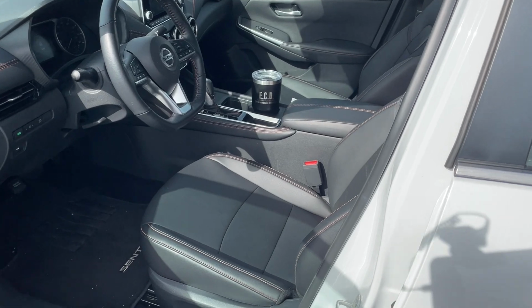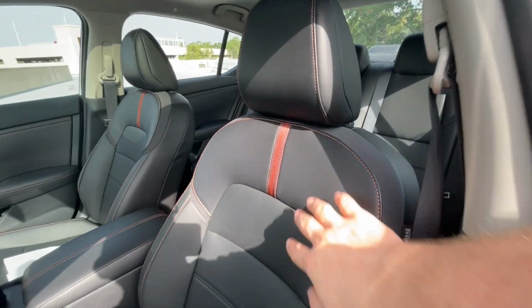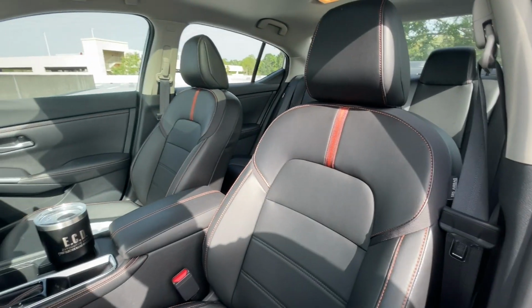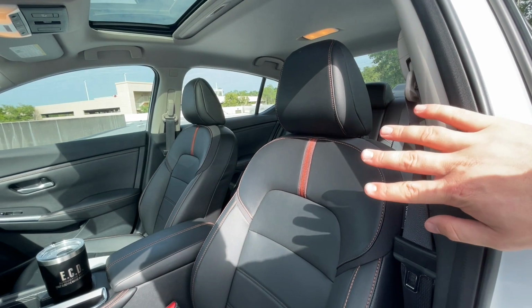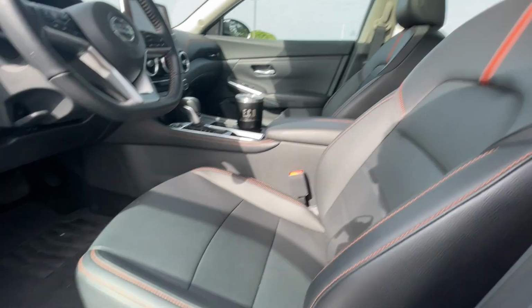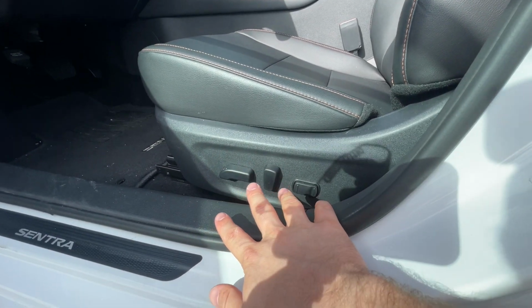Features for the money. So we've got a very nice looking driver seat on this SR trim. We've got this little orange strip here with some orange stitching. You can also get quilted on the SV. I actually like how the quilted looks a little bit better than this kind of orange sporty motif, but that's really just my personal preference.